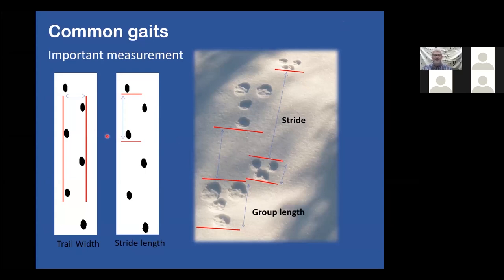If you're gonna measure this stuff, here are some important measurements. What we call the trail width is from the left side of the body to the right side, or the tracks, and the stride length is from one track to where that one foot falls again, the full stride length. Those can be important if you're taking pictures and going home later to try to figure it out. So you definitely want to carry a tape measure everywhere you go. I'm serious about that. And there are other things to measure, like the group length for different animals, and the distance in between their bounds or their hops.